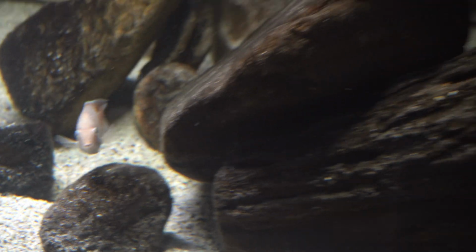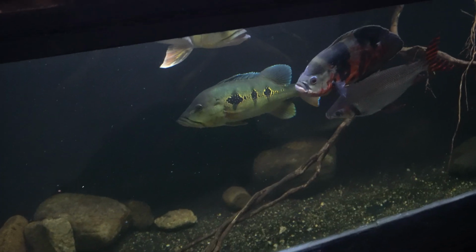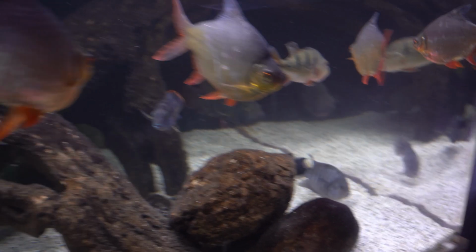And he's starting to stalk them, so I gotta figure out what to do with him. I don't think he's quite ready for this aquarium because these guys, especially these peacock bass, are extremely aggressive towards other species. So I'm not sure if he's big enough yet.